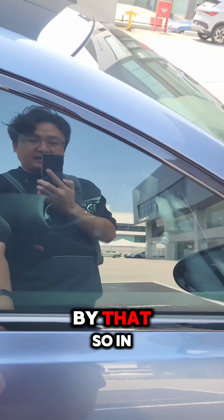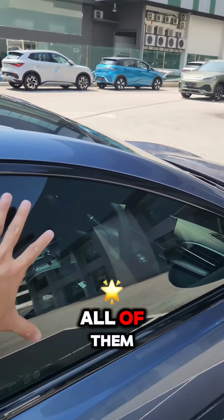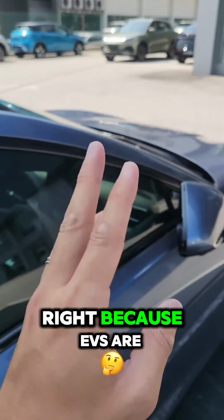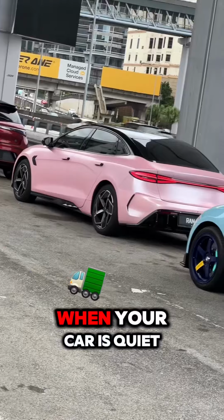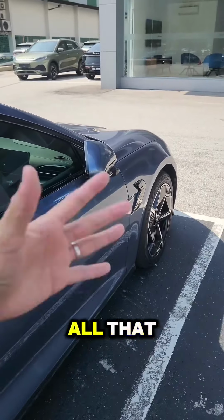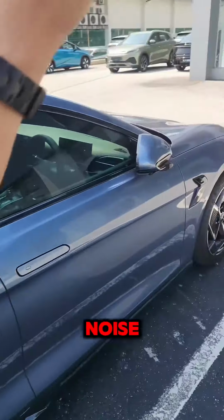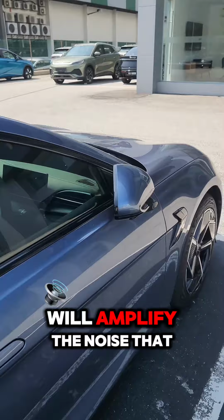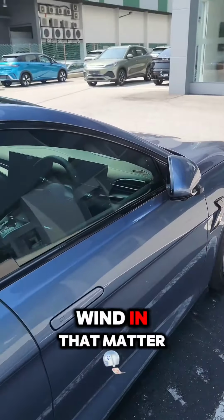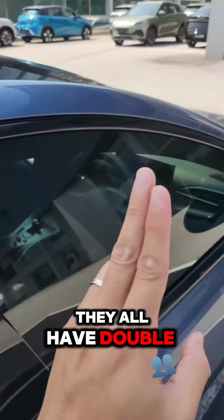What do I mean by that? So in China, the EVs, all of them, the front glass always come with double panel glass. Because EVs are very quiet, and when your car is quiet, you may hear more noise from the wind and all that. Even though your engine doesn't produce noise, your exhaust doesn't produce noise, it will amplify the noise that comes from the tires and the wind. So most of the Chinese EVs all have double pane glass.